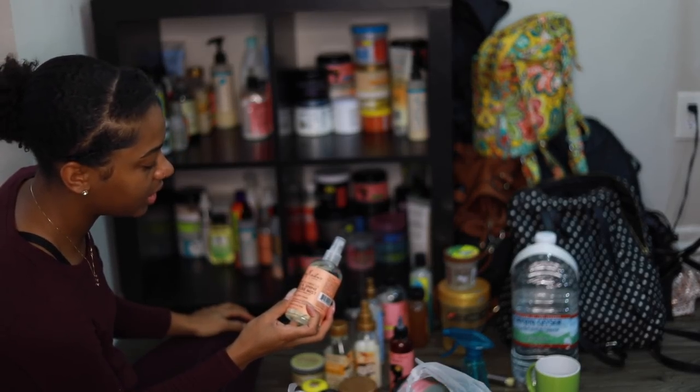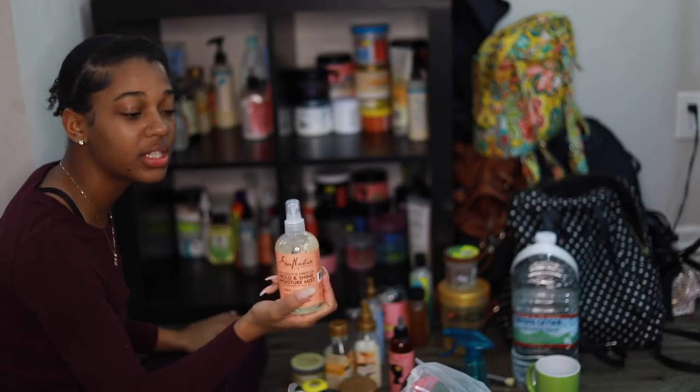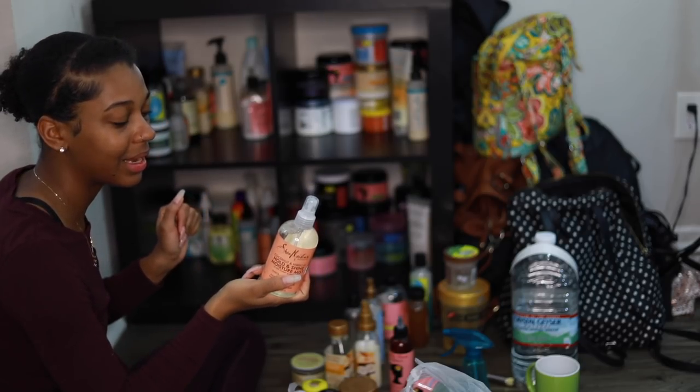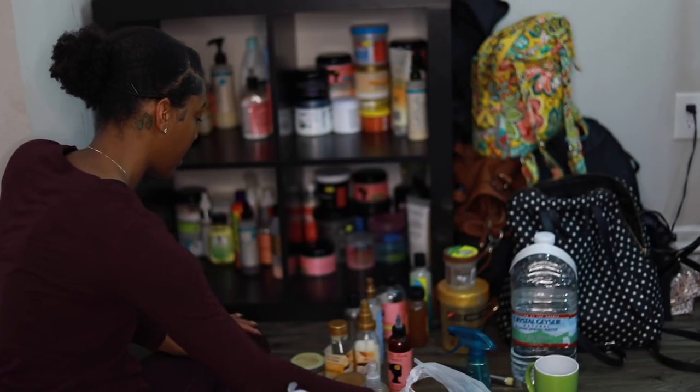This is the Moisture and Shine, the Hold and Shine Moisture Mist. This is very sticky to me. I don't like it. I don't like using it. I don't know if I'm doing it wrong. I probably am. But I'm gonna try it again. Just once. I ain't gonna try it after that.